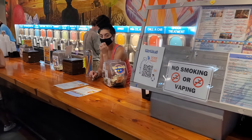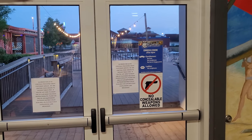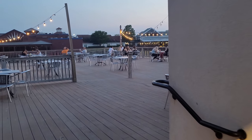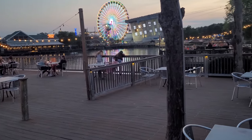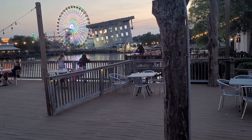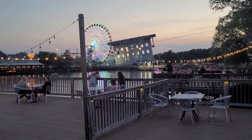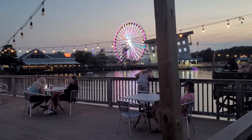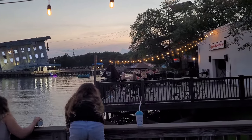How you doing? Hey, how are you? All right, so we now have our drinks and we are going to walk out to the back, through the back door, where they have this really cool patio setting. And over here you could see the giant Ferris wheel, and there's the Wonder Works upside down house. And there's the fan. We got some people on zip lines over here.